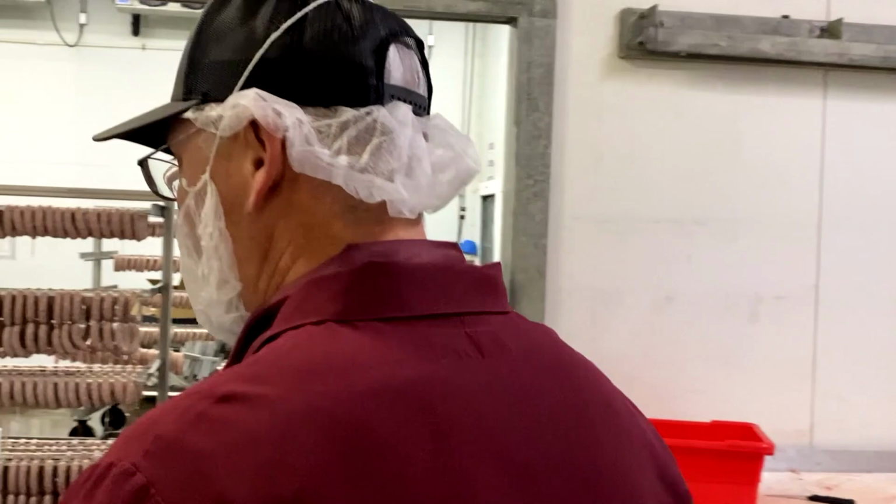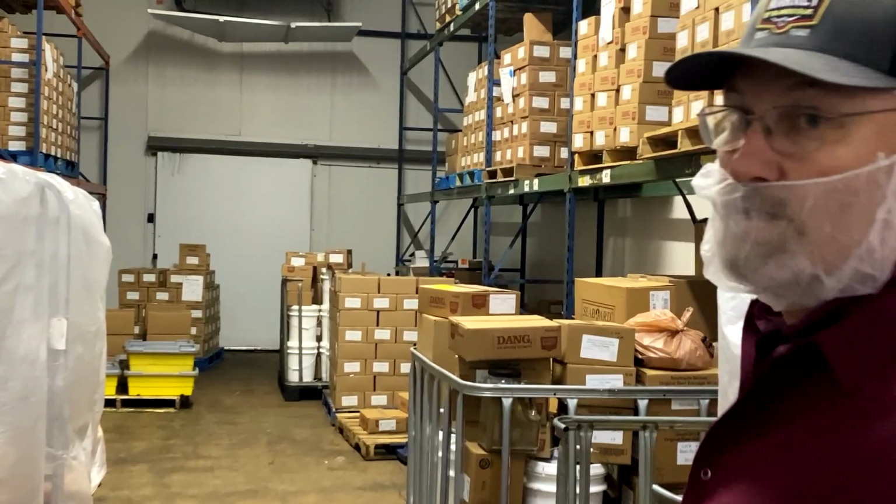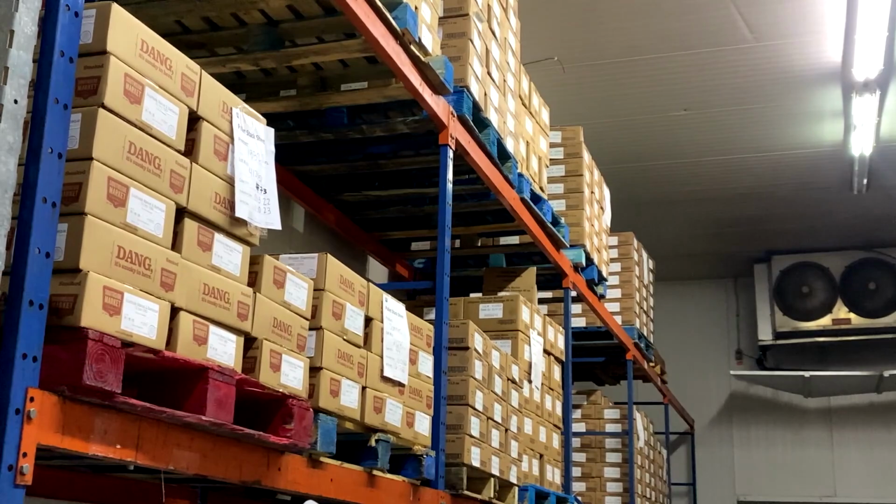Next, we got our finished goods cooler. All the product that was made last week that's ready to be shipped out this week is stored in this cooler. And so up top, you'll see boxes of sausage that we made last week that we're getting ready to send out to like the HEBs, the Walmarts, the Krogers of the world. Restaurants also buy our sausage from us. And then on these racks down low, you'll see briskets.